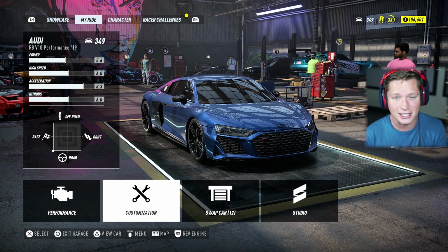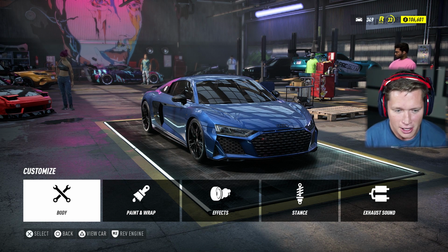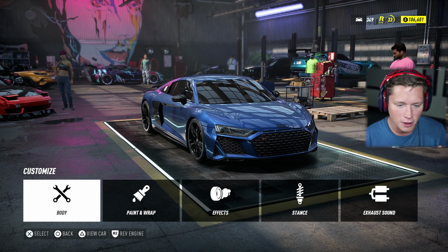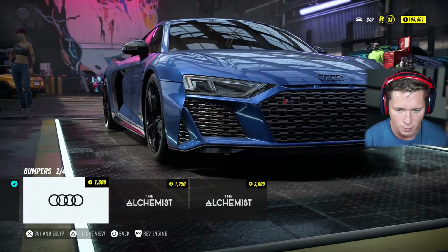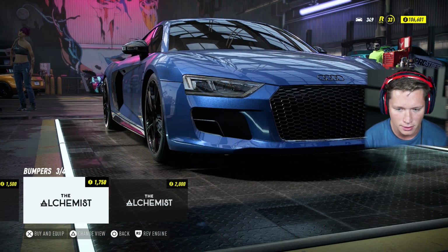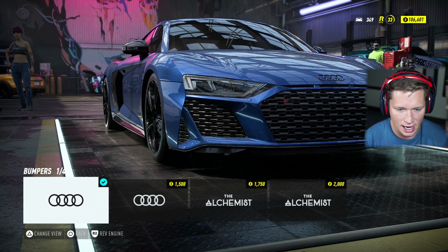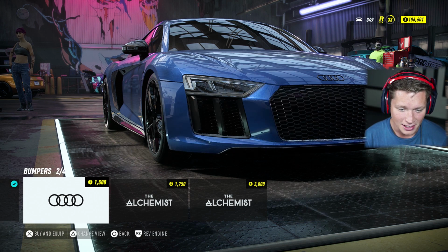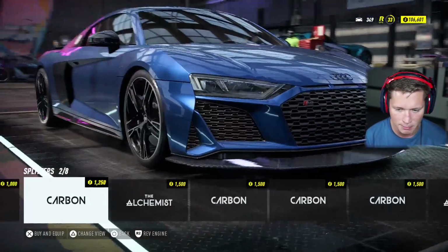But now we're going to get into the important part, the customization, and we're going to see what we can do here. So yeah, like I said, I think I'm going to leave the blue paint job for right now, and let's just see what we're working with, you know, body kits and parts and stuff like that. All right, not bad. Honestly, the stock looks pretty good. I also like this one, but I feel like I like the stock look a little bit better. So I think I'm going to keep it stock.